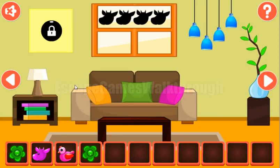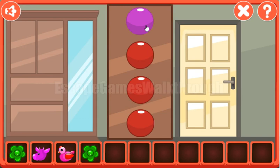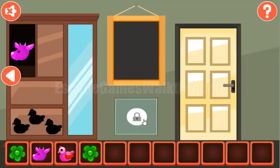Let's look here. Here we can see a stack of books. So it's pink, green, blue, and yellow. And let's add the same colors here. Pink, green, blue, and yellow. Okay, we've got another cow.